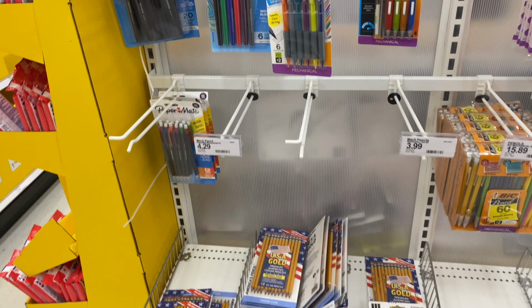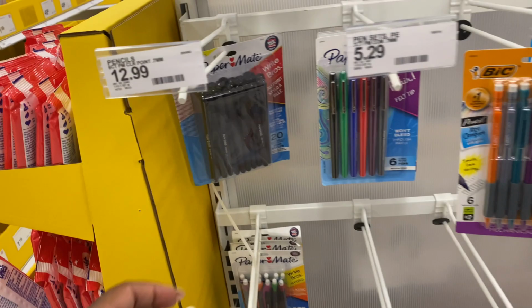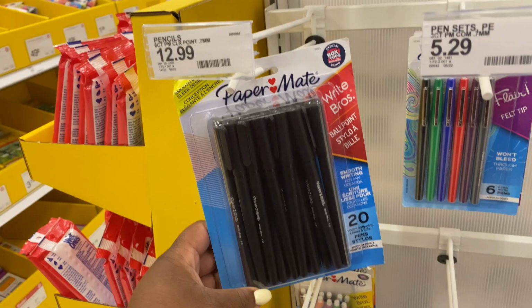So now we're over here looking at the pencils and the pens. So it looks like they have a big box of 20 ballpoint pens by Papermate for $12.99.